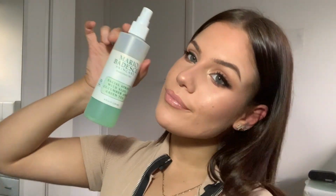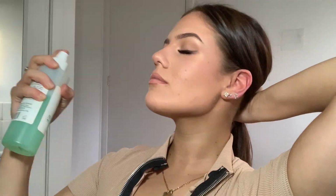All right, I'm just gonna use the Mario Badescu. This is just the one with aloe in it. Alright, so besides the eyelash that I could not find, this is the final look.